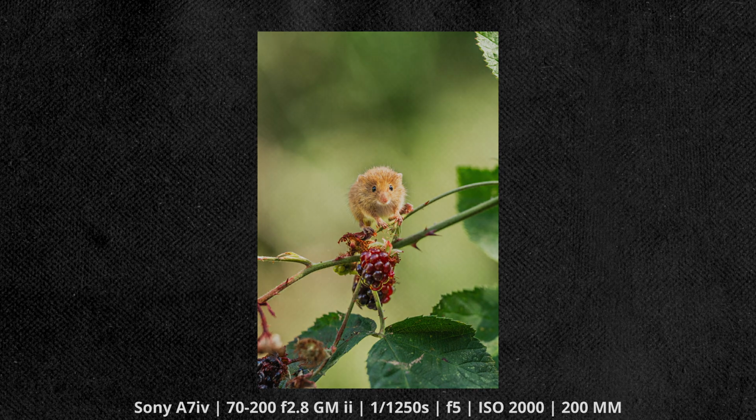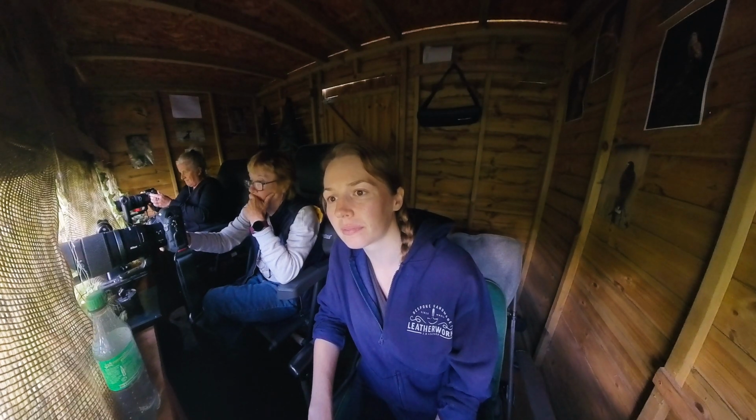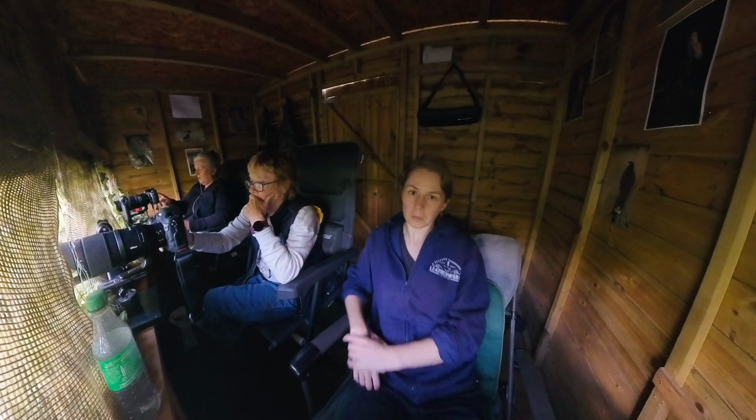After our harvest mice interlude, it was back in the hide for some more kingfisher action.